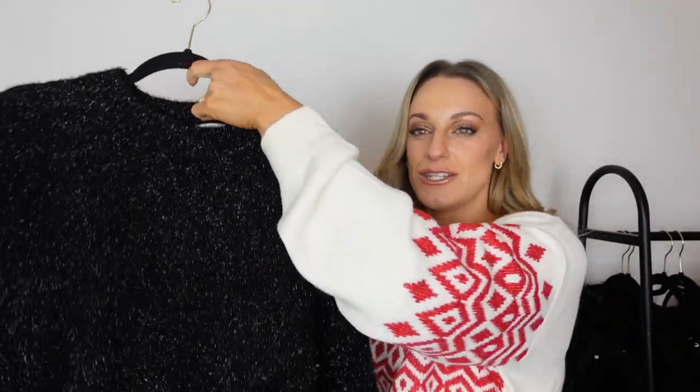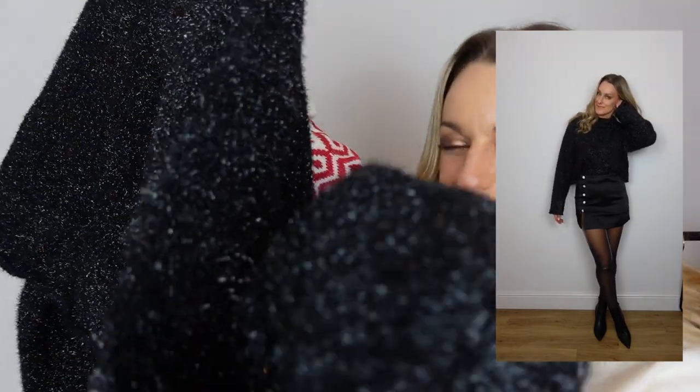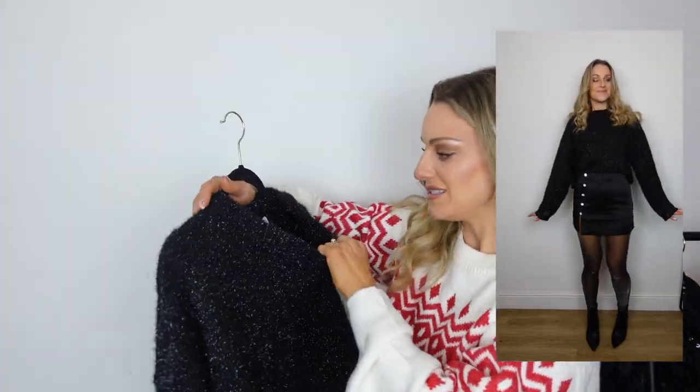Moving on to this absolutely dreamy festive-y knit. Now, I'm not sure if it's coming up on camera. There we are. How stunning. It's like a sparkly, it's not sparkly, it's like a glittery, I don't really know how to describe this. It's like a tinsel jumper. I think that's actually what it's called, a tinsel jumper.